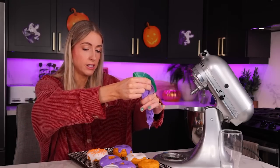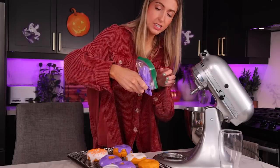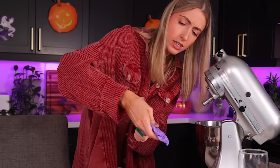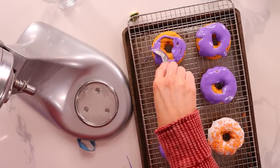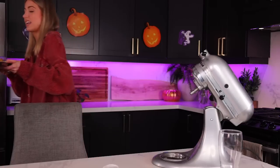Bakers, I don't know how you do this. I really don't. I just need everything to look exactly how I envisioned, and it doesn't, I just give up. It's super healthy. I don't know what you're talking about. All right, well that one doesn't have enough. I need some of this. Little scrapings from the bottom here. All right, well, I mean, they're not perfect, but neither am I. So I'm gonna let these harden for a bit so then I can eat them.